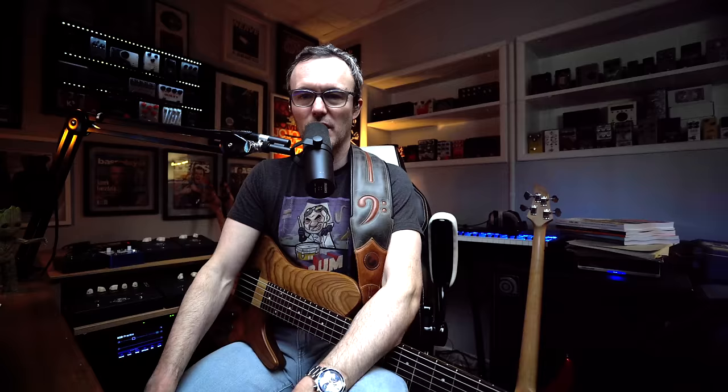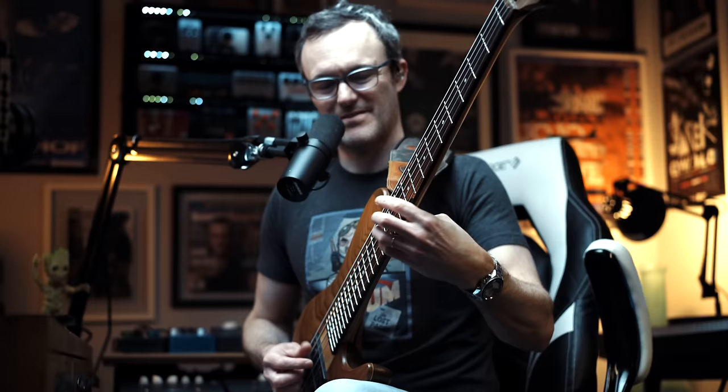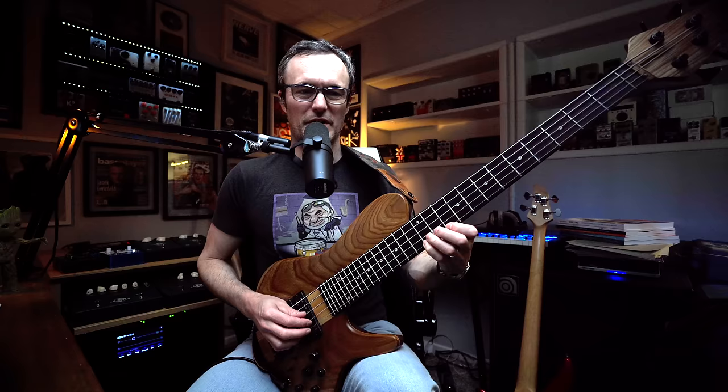You guys know the deal. What do you think about these two basses? And how would you feel about maybe you have some basses.